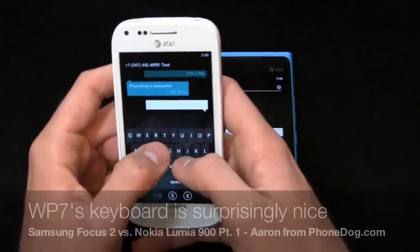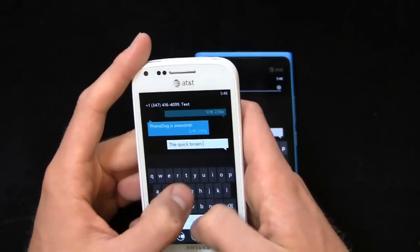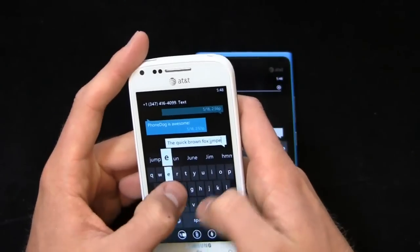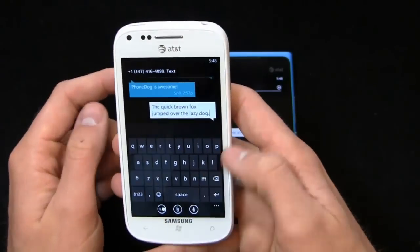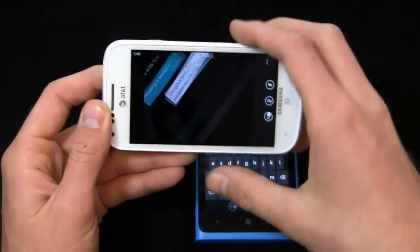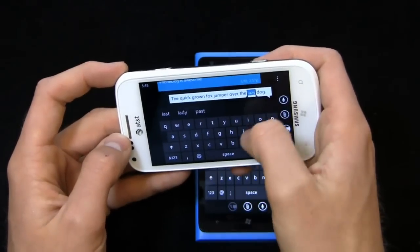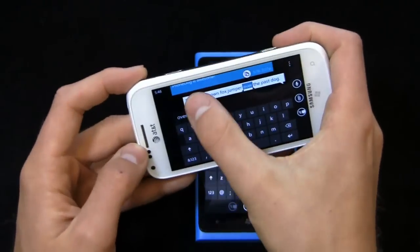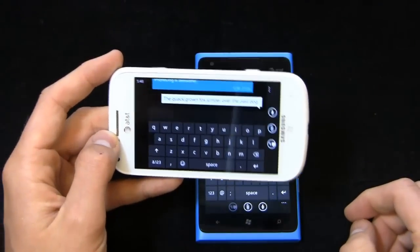But Windows Phone keyboard, I will say it's pretty accurate and pretty spot on, so we'll say the Quick Brown Fox jumped, we'll just keep it simple today, over the lazy dog. Quick Brown Fox jumped over the lazy dog. Pretty quick and easy to type on, and one thing I like about Windows Phone, you can click a word and get automatic suggestions that you can change it to pretty easily, pretty quickly and easily, just like the Quick Brown Fox.